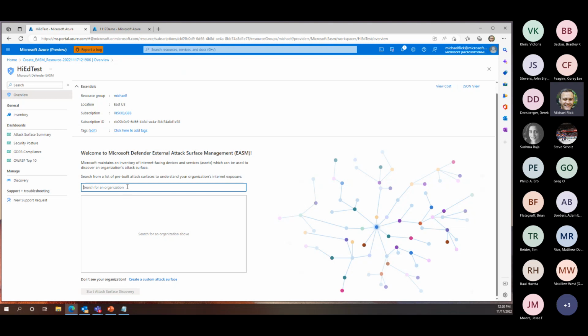So for today's purposes and for legal reasons, I'm going to use a demo workspace that was created here at Microsoft. But as I said, if you do have the appropriate permissions to deploy a resource, I highly suggest that you go do this on your own. Select your university or school or organization from the pre-built ASIs, just to see what things look like. For today's purposes, we can do Contoso. That's an organization used by Microsoft for demo purposes. All you would have to do is select the entity once it pops up and then click Start Your Attack Surface Discovery. So that's one way, using a pre-built ASI.